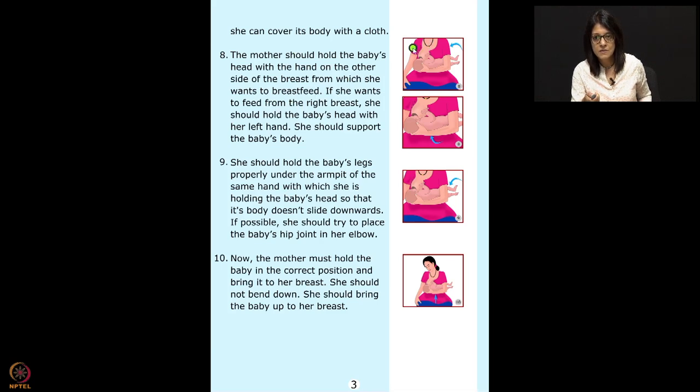Okay, so here this is the graphic. So here mother is breastfeeding from the right side and then mother is holding the baby from the left hand. Okay, so this is called cross cradle. Okay, if she wants to feed from the right breast, she should hold the baby's head with the left hand. She should support the baby's body. Okay, so this is the right breast, this is the left breast. She is holding the baby from left hand.